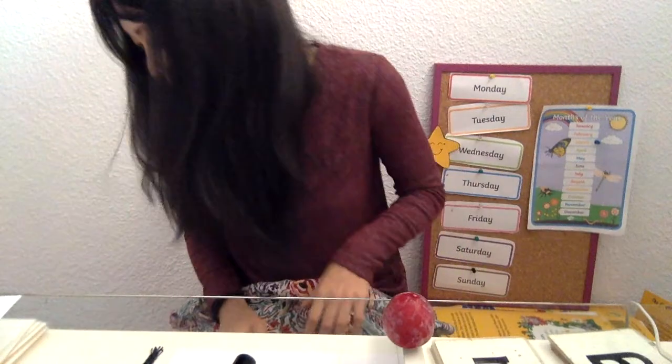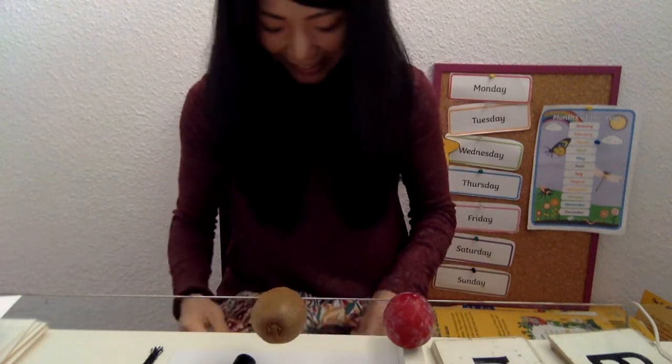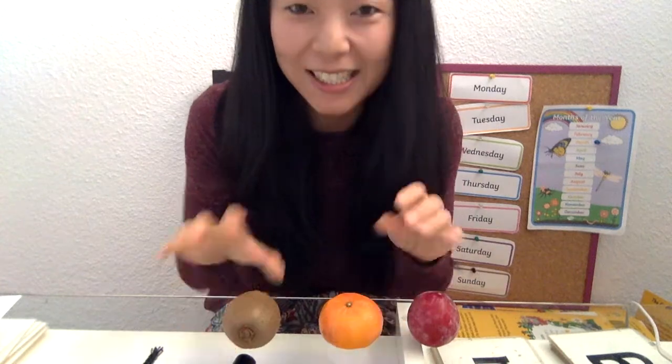Abracadabra. Yes! Oh no. Sorry. What is it that disappeared? What is it? We got a kiwi, we got a plum. What's missing? In English, tangerine. A tangerine. Yes, the tangerine was missing.